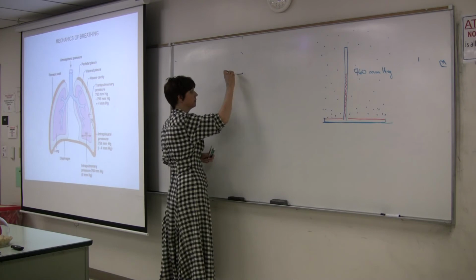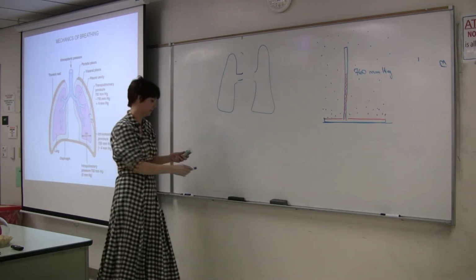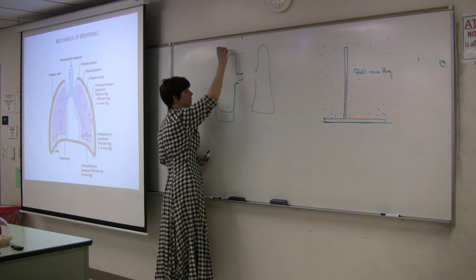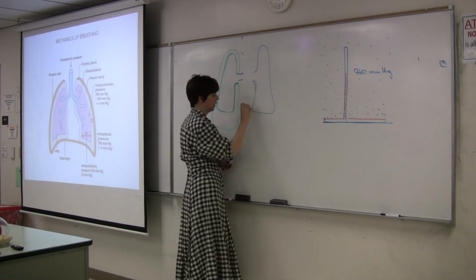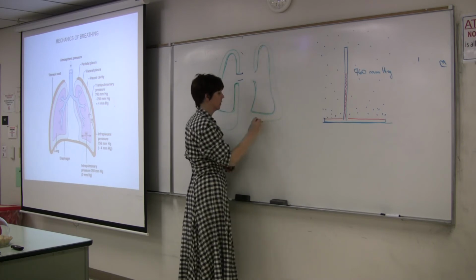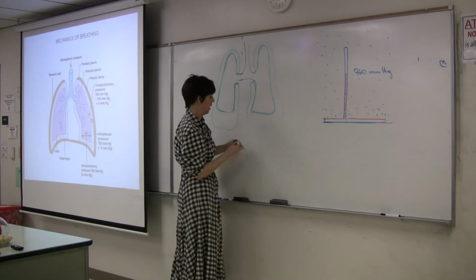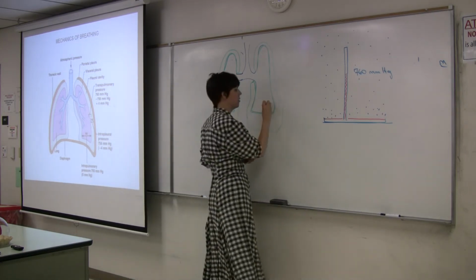So when we look at the lungs, we have them, remember, surrounded by the pleural cavity, and the pleural cavity is attached to the diaphragm and to the external intercostal muscles. All right, so we have then our airway extending into the lungs. Therefore, we have a pressure in the lungs. What your textbook calls intrapulmonary, I usually refer to as intraalveolar.